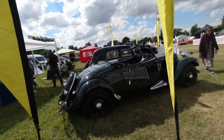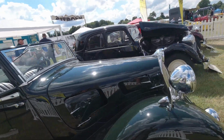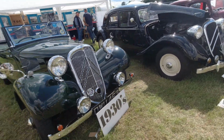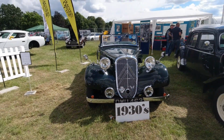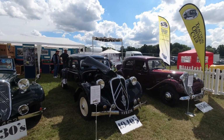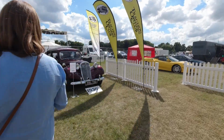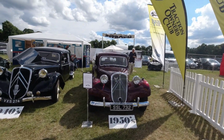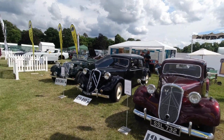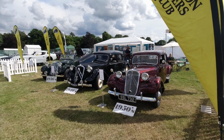We're at the Traction Owners Club. Of course, Citroen Traction Avance, variously. This one's a Light 15 Roadster from the 1930s, 15.6 Saloon from the 40s, and a Light 15 from the 50s. You can see the difference in styling between them all. If I stand back enough here, there we go.